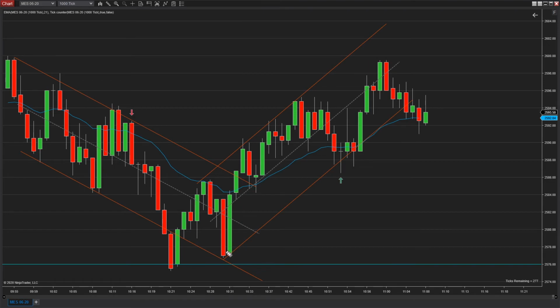And so I'm not going to take any of these. So this is technically a two-legged pullback to the short side, which did fail here. And you could get a scalp there, but right, you're against the top of the channel. You're far away from the EMA. That's just not a good setup I want to take. And so here I'm going to probably wait for a two-legged pullback or something at the bottom of the channel or closer to the EMA, right? And so here that exactly happens.